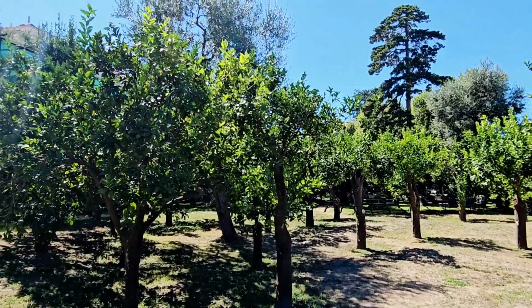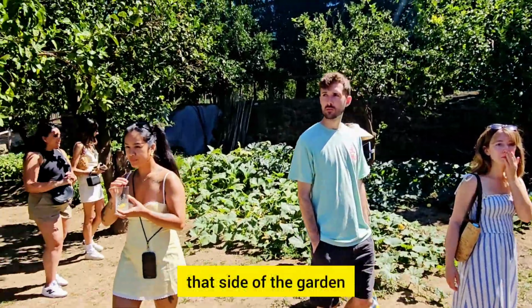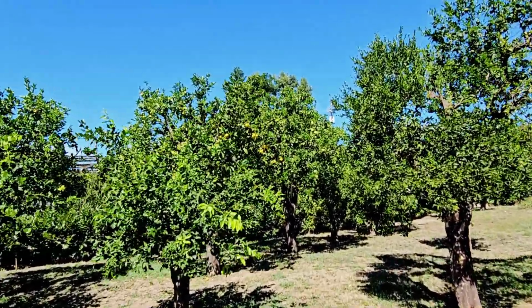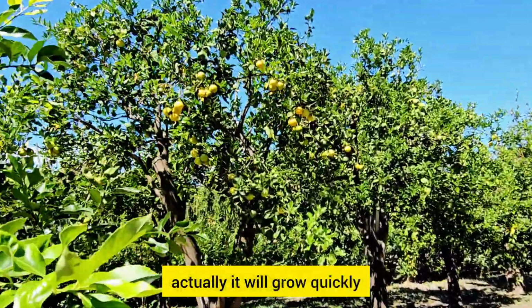We also have yellowish oranges on that side of the garden because citrus fruits don't get the characteristic color until the end of the season. And since here we don't have the pollen, they actually grow quick.